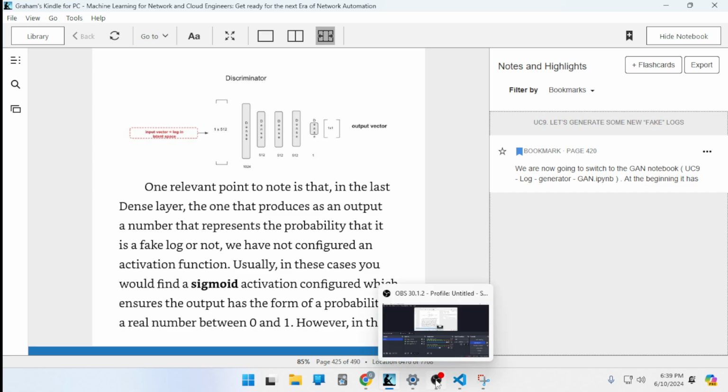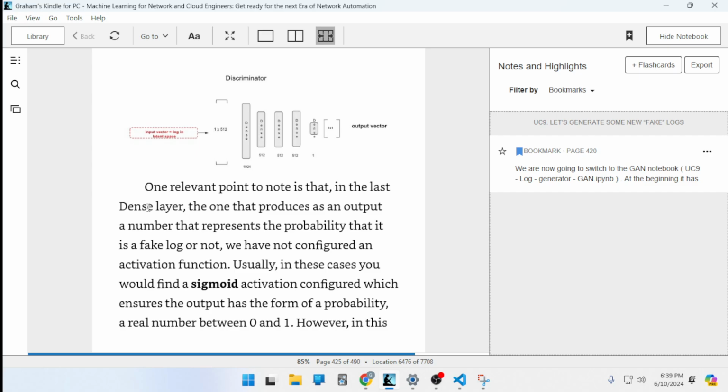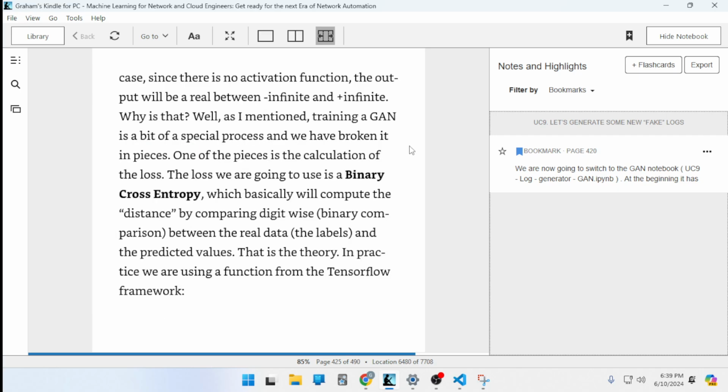One relevant point to note is that in the last dense layer, the one that produces as an output a number that represents the probability that it is a fake or not, we have not configured an activation function. Usually in these cases, you would find a sigmoid activation configured, which ensures the output has the form of a probability, a real number between 0 and 1. However, in this case, since there is no activation function, the output will be a real number between negative infinity and positive infinity. Why is that? Well, as I mentioned, training a GAN is a bit of a special process, and we have broken it into pieces.